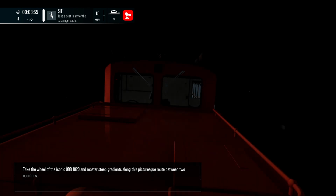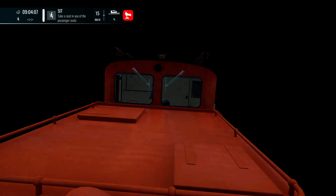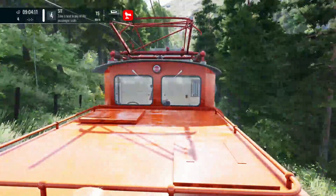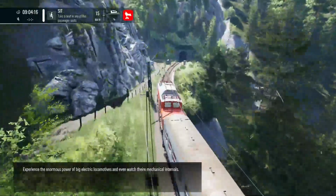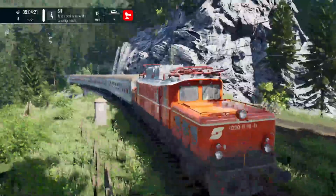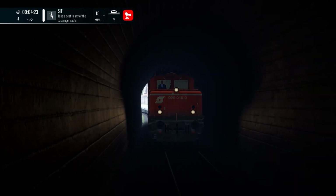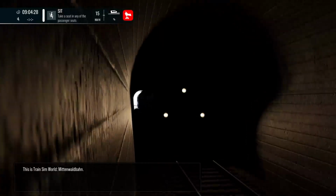Take the wheel of the iconic ÖBB 1020 and master steep gradients along this picturesque route between two countries. This is Train Sim World, Mittenwaldbahn.